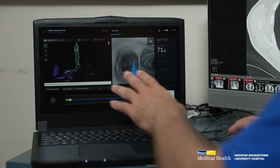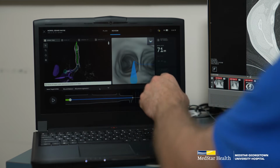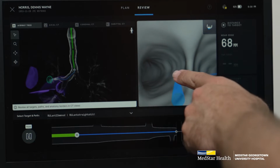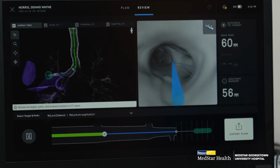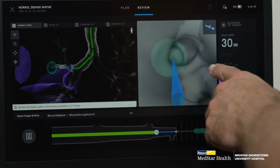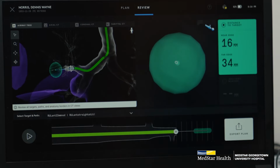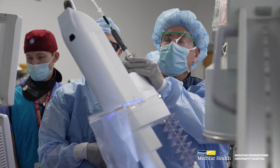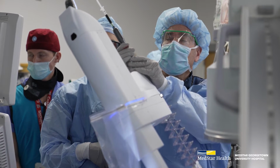The navigation system allows us to preview the pathway of where we're going to go. As we drive through the airways, you'll see a virtual reconstruction of the path to get to the target, following the blue line through the airways until we're headed straight at it. This information is then put into our robot bronchoscope in the suite where we perform the procedure.